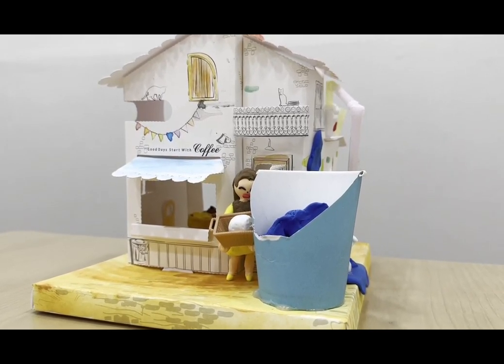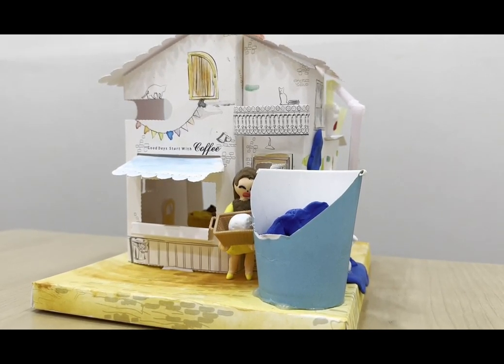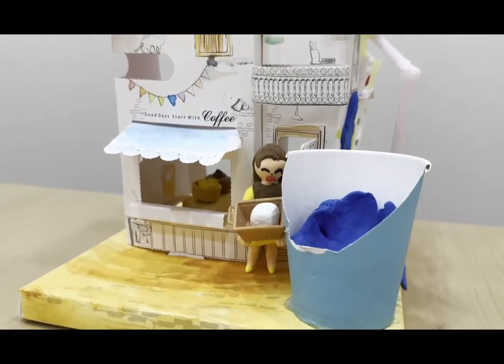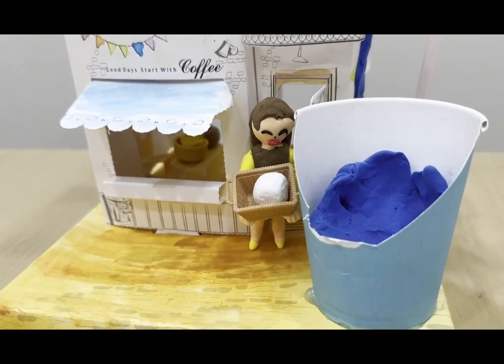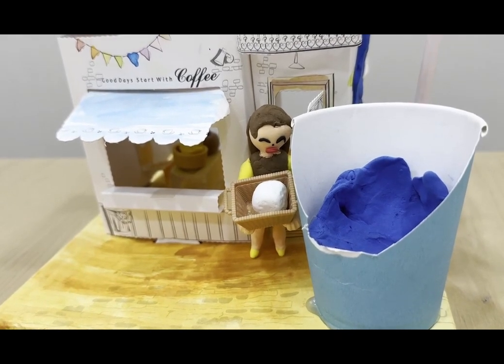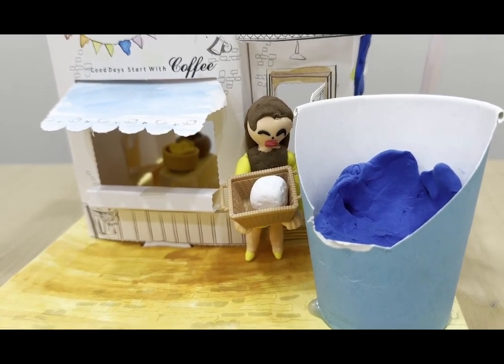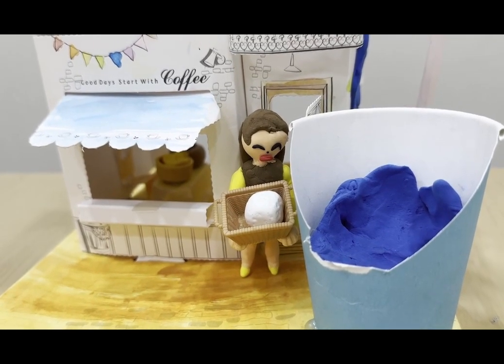Secret world of Arrietty, miniature house. And Arrietty is a small borrower. Borrowers are small people who borrow from the big people.